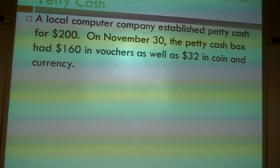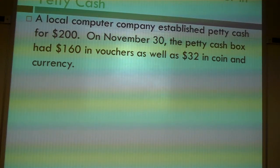So let's look at the cash short and over in the petty cash. A local computer company established petty cash for $200. On November 30th, the petty cash box had $160 in vouchers, as well as $32 in coin and currency. Are we balanced? No, no wonder. How much are we short? $8.